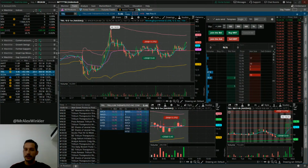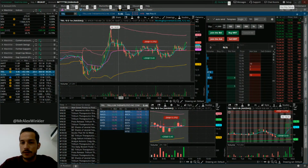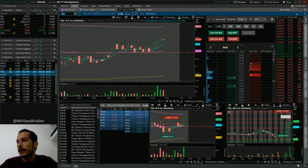TRIL, I might actually think about trading this one right now. It's a pretty healthy little breakout here with pretty decent volume. Would look for an entry maybe closer to like 13.65 or so.